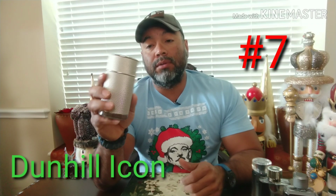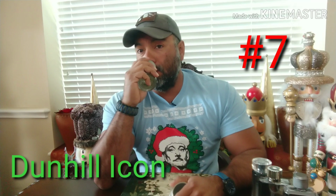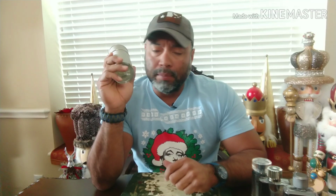Dunhill Icon, the original right here. This thing is definitely green, and a fresh scent. It's not green like Polo Green, smelling like a pine forest or anything like that, but it's a very fresh green, just a very gorgeous scent, sophisticated. You'll smell like the boss. Just so good, so good. And again, you'll probably find these in the $40 range on discount sites.